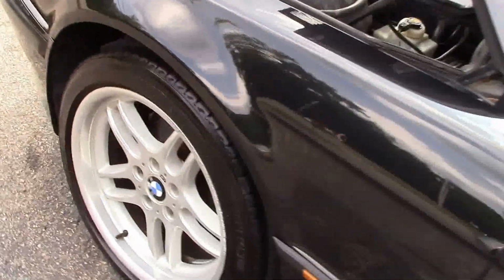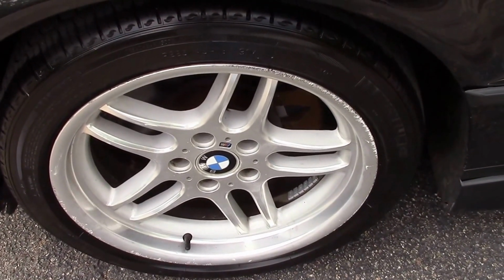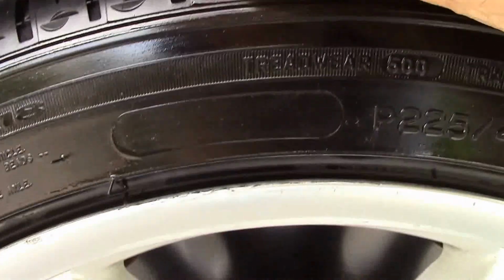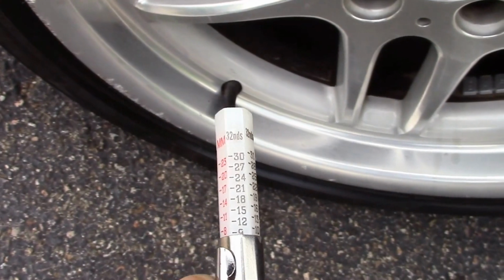But this is just a really nice car. There are your 18-inch wheels. Those are the actual BMW M wheels, just so you know. Those aren't the regular sedan wheels. Let me check your tire tread here with my handy-dandy gizmo. There we go. You can see these tires have 9/32 of tread in the front, which is really good.